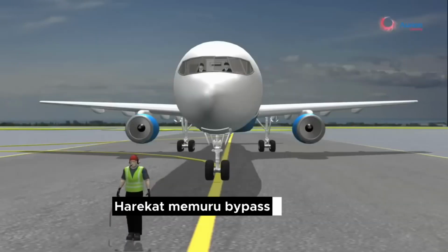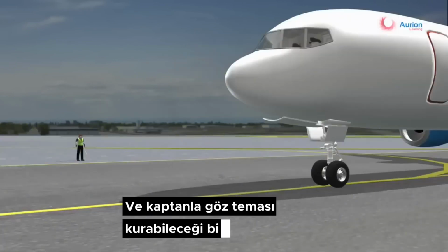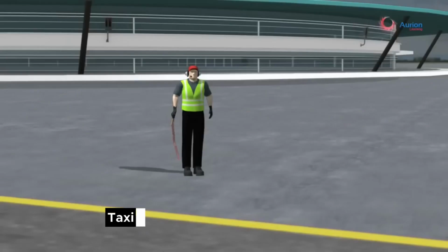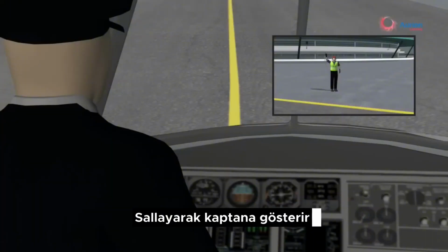The headset staff then walks away from the aircraft until he reaches a position where he is at 30 degrees from the nose and turns and makes direct eye contact with the captain. He holds the bypass pin in the hand which is in the direction which the aircraft is to drive to the taxiway and shows the captain that it has been removed.